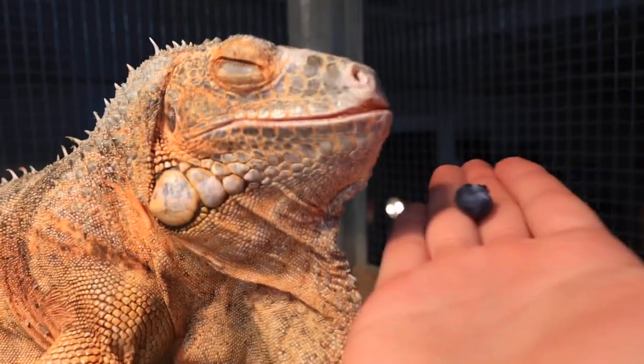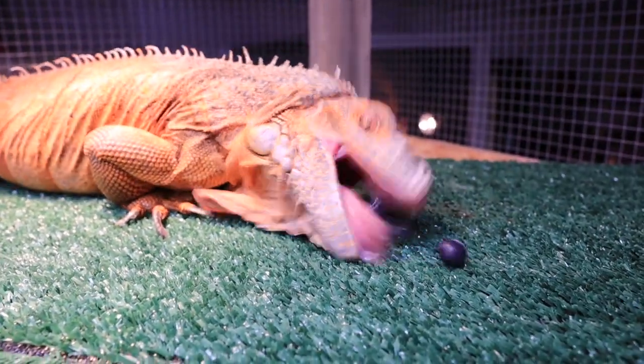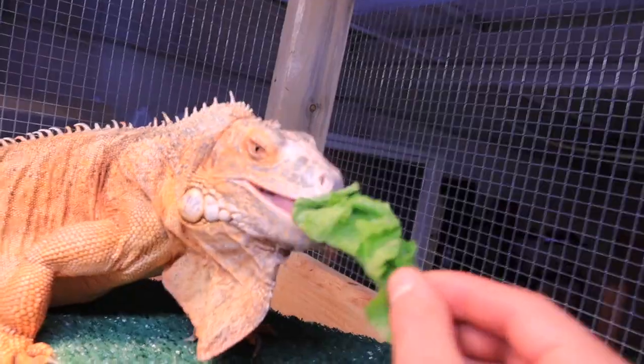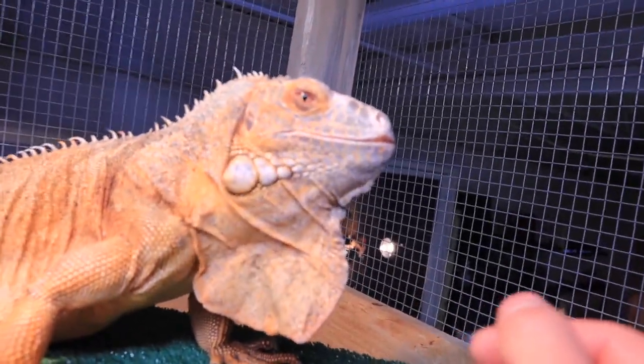Take my blueberry, please. She's not taking the food. There she goes, finally. See, with animals like this, it really takes some warming up. There we go. Now she's eating.